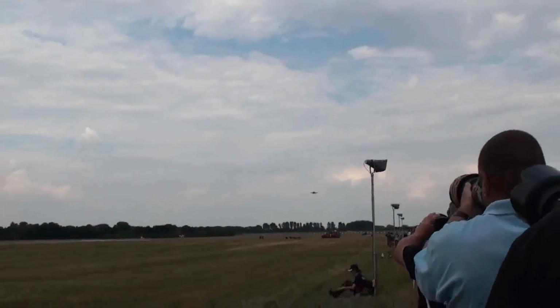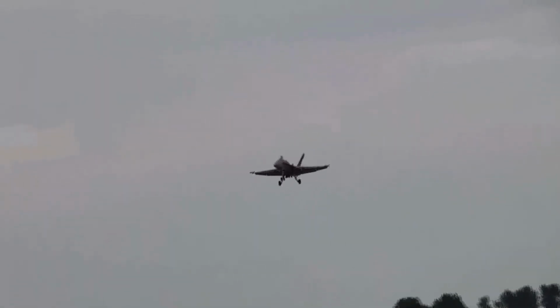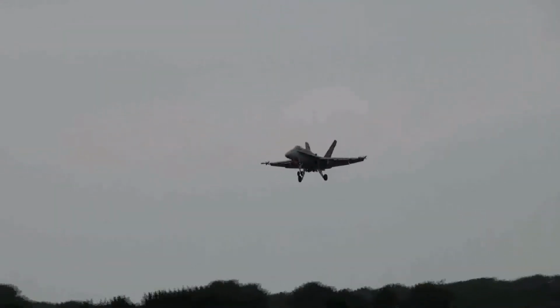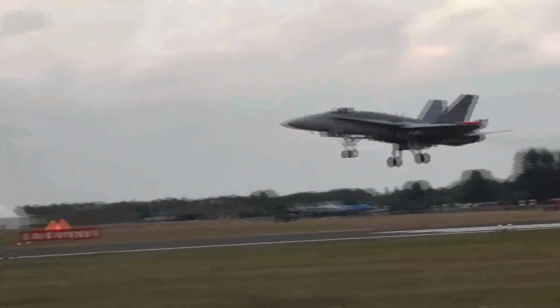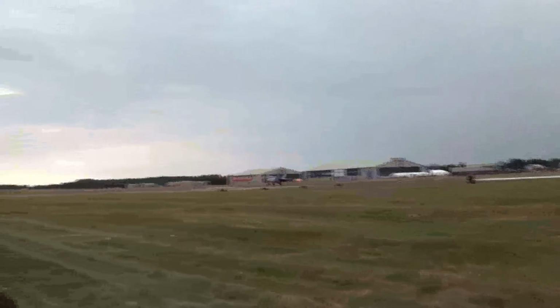And the aeroplane was just seen being demonstrated. Captain Lauri Makinen from Fighter Squadron 31 of Karelia.